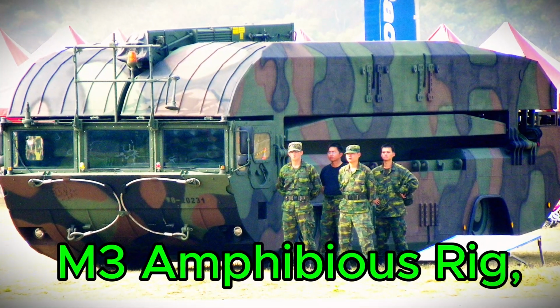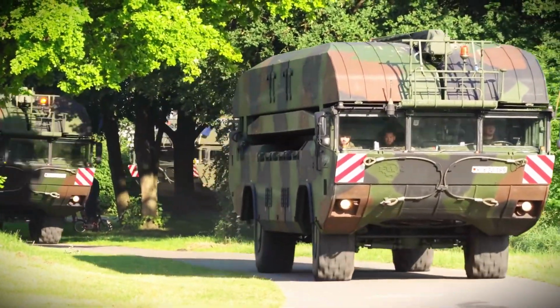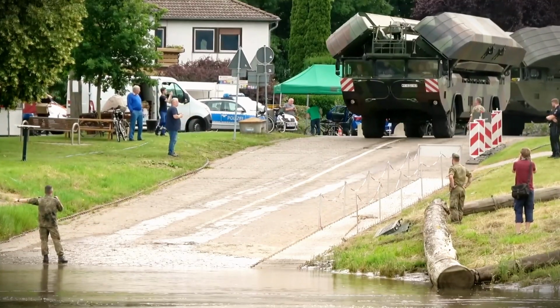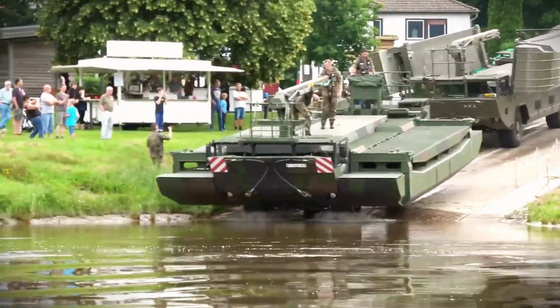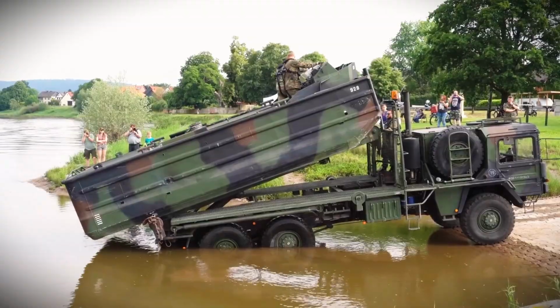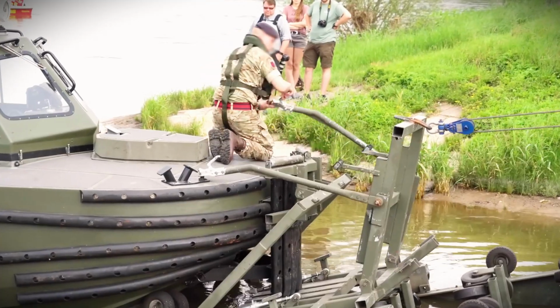M3 Amphibious Rig. Recently, the military struggled with crossing deep rivers that their vehicles couldn't handle. But with the M3 Amphibious Rig, that's no longer a problem. This vehicle works on both land and water. On land, it runs on 4 wheels, and in water, it deploys 2 large aluminum pontoons that make it float and turn into a raft.